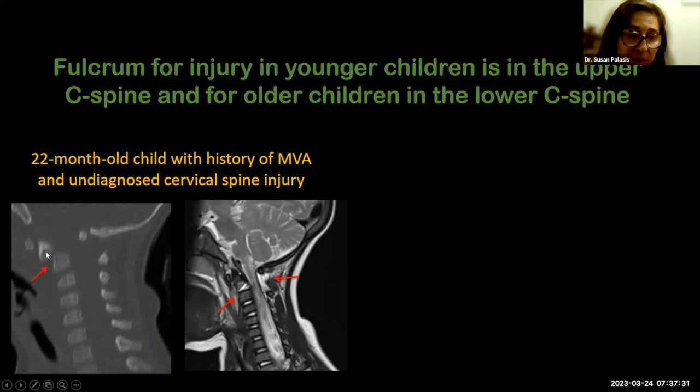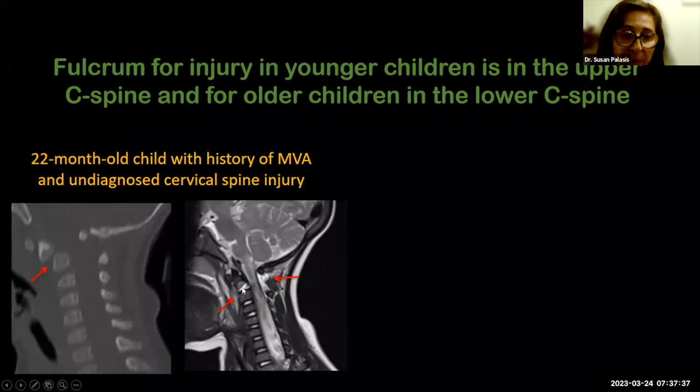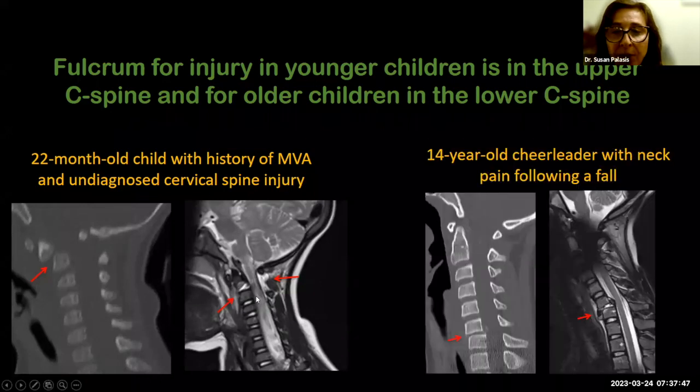They saw the clear displacement of the dens, the fracture through that subdental synchondrosis, and they got the MRI, and the traumatic findings are very obvious here. You can see all this edema, you can see the displacement, and you can see the cord injury.